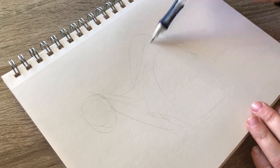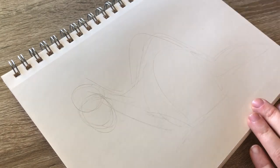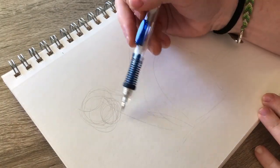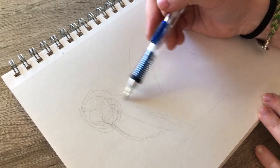So I decided to do a pretty slinky pose because I thought that was cute. And I really wanted it to be facing forward because I think overall the martens look a lot cuter from the front.